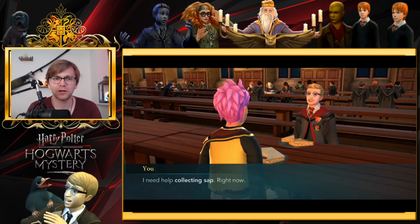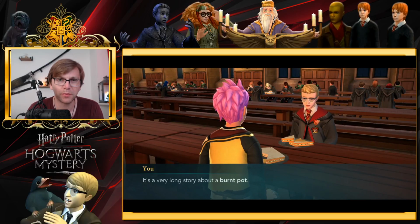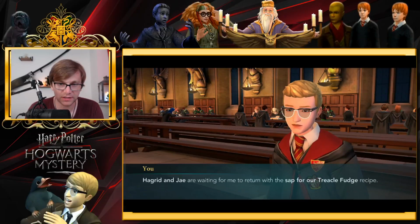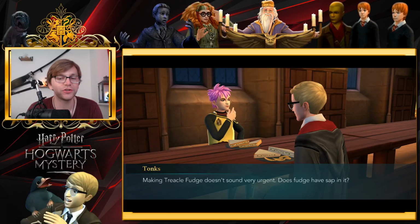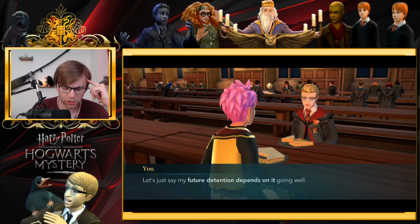I don't feel like we've seen enough of Tonks recently. I need help collecting sap right now. Why? It's a very long story about a burnt pot. I have time. I don't, unfortunately. Hagrid and Jay are waiting for me to return with the sap for our Treacle Fudge recipe. Making Treacle Fudge doesn't sound very urgent. Does fudge have sap in it? Hagrid seems to think so. Let's just say my future detention depends on it going well.